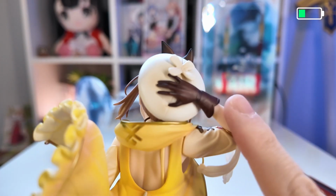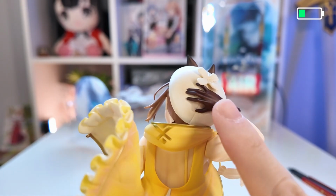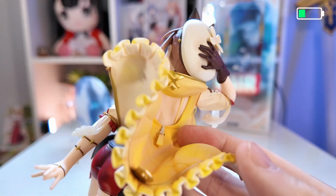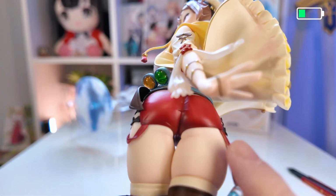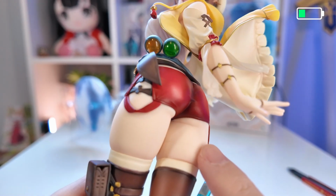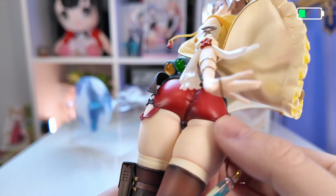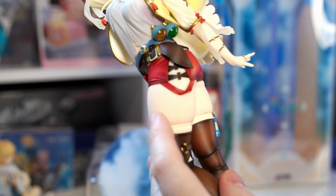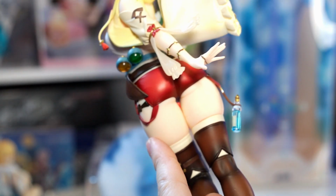And then the back, looking fantastic too. The clothes, the fabric, and then the ruffle at the back, those are nicely sculpted. Right, and then of course her gorgeous tie here, those are just lovely, nicely shaped, good definition in terms of the sculpt, and the absolute territory here is definitely killing me. I would die for some of those.